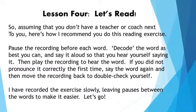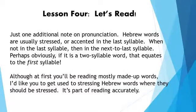So, assuming that you don't have a teacher or coach next to you, here's how I recommend you do this reading exercise. Pause the recording before each word. Decode the word as best you can and say it aloud so that you can hear yourself saying it. Then, play the recording to hear the word. If you did not pronounce it correctly the first time, say the word again and then move the recording back to double-check yourself. I have recorded this exercise slowly, leaving pauses between the words to make it easier. So, let's go.